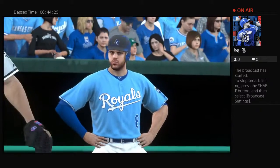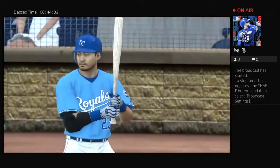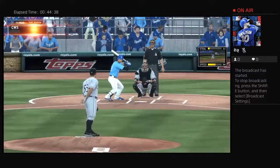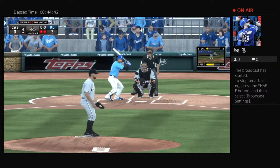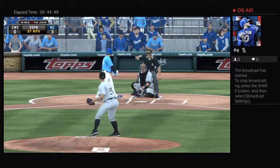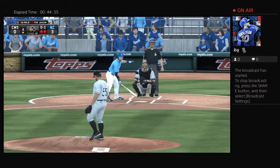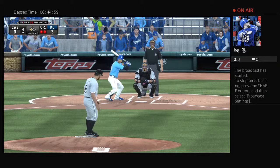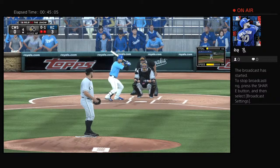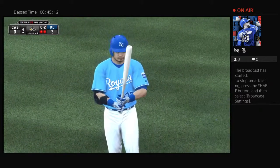Now batting, right fielder, Norichika Aoki. Norichika Aoki will stand in here. 0 for 2 with a run scored so far. Come on, Royals! Now here's the first pitch. And he catches the inside corner for a called strike. 0-1. That's taken. Now it's 0-2. Well, no taking now. He's going to have to swing the bat.